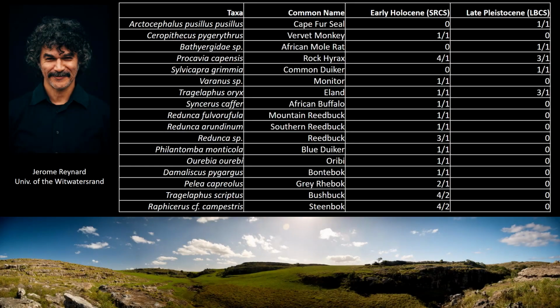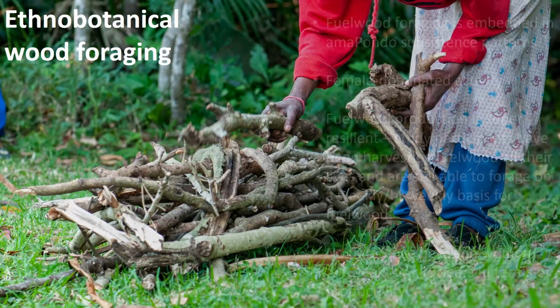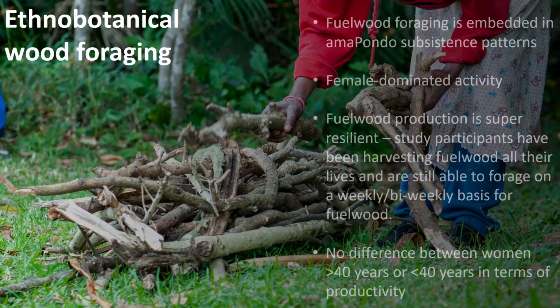Ongoing analysis of our faunal data by Jerome Renard and his student Sandy Oster likewise suggests a sustained grassy and moist paleoenvironment across the Pleistocene-Holocene transition, composed of mostly grazing and mixed feeding taxa with rare exclusive browsing species. These environments would have provided plant resources too, including wood for fires and implements.